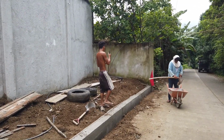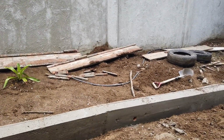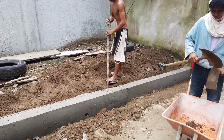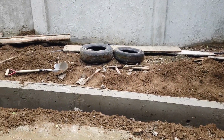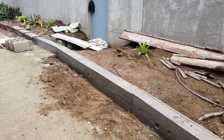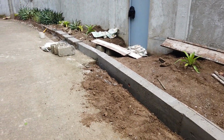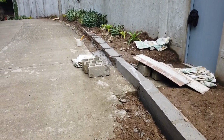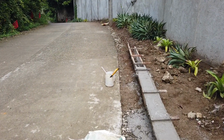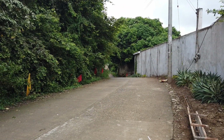So this is the update of the curb. See how it's done to me. This is the design that some of you cannot understand, although a few do understand what I'm making here. It's a curb, so any vehicle will not directly smack on my wall if they're rushing and lose control, because it already happened before that one of the vehicles was driven by a drunk person and smacked straight into a house next to me down there.